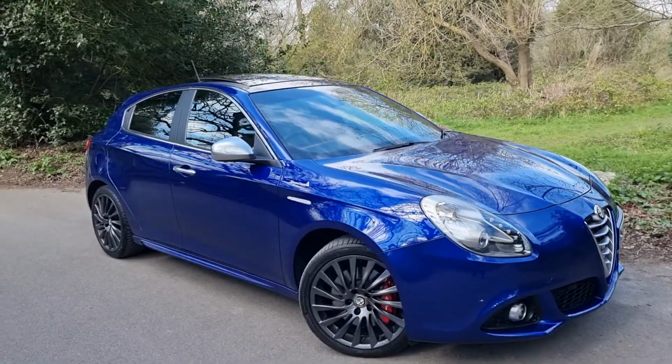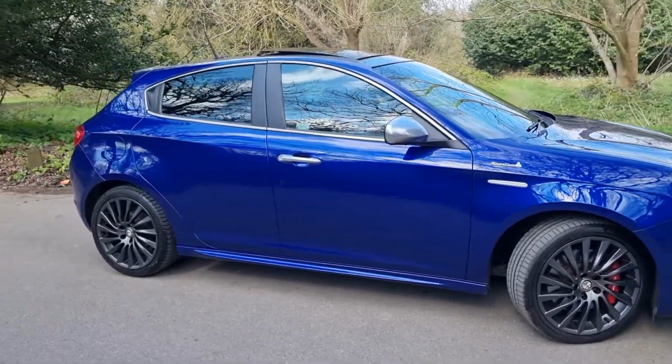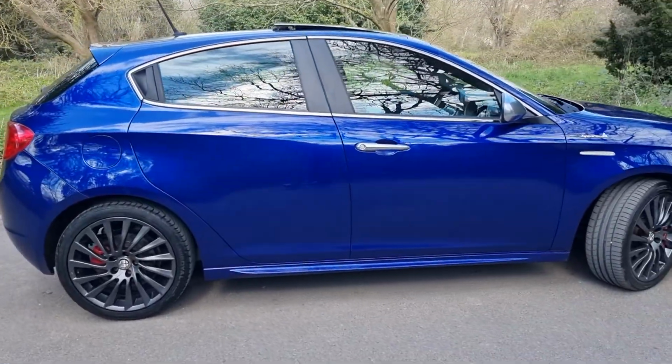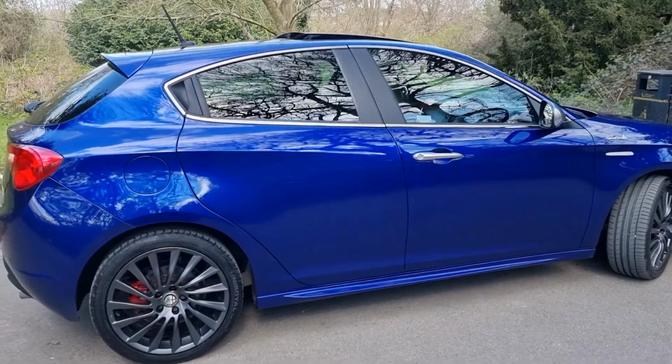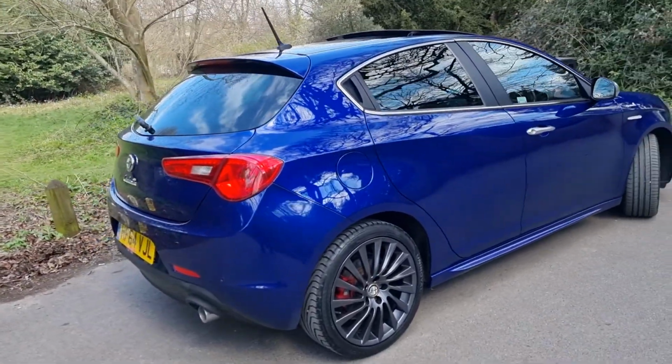Really nice specification car. Panoramic glass roof, privacy glass, front and rear parking sensors. I'm not too sure if I mentioned automatic, so it's the TCT automatic. Yeah, whole host of options on this car, and I will give you a more detailed view very shortly.